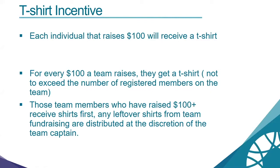If 2 more members join their team, those 2 members will also receive t-shirts as they are registered, and that team has enough money to allocate 2 more shirts to those people. Those team members who have raised $100 receive their shirts first. Any leftover t-shirts from the team fundraising are distributed at the discretion of the team captain.